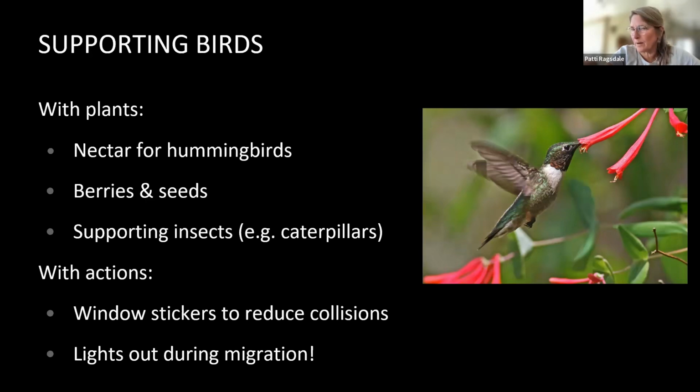So probably a lot of you have read Doug Tallamy's book, Bringing Nature Home. That book really highlighted for everybody the importance of caterpillars to the life cycle of many birds. So by including native plants in our gardens, especially host plants, and making sure that we're allowing some of that foliage damage to happen, we know that we're actually giving something back, not just to that insect who's eating the plant, but also to the bird that depends on those insects.